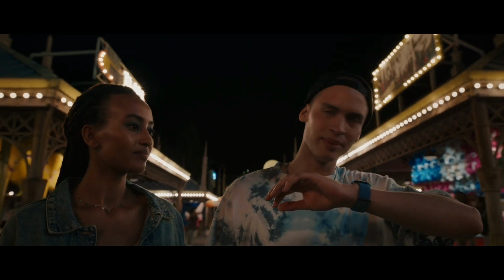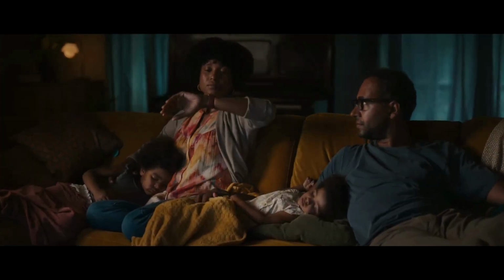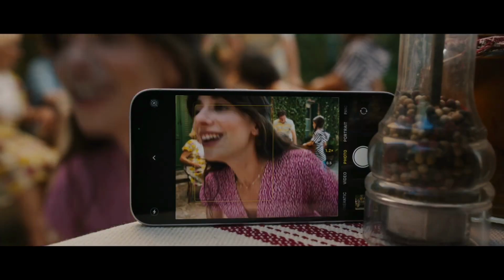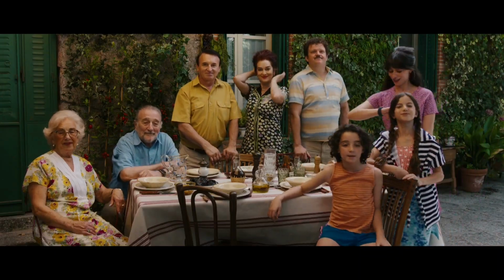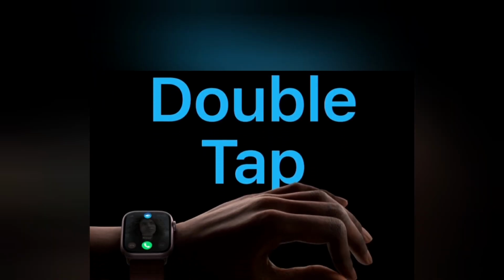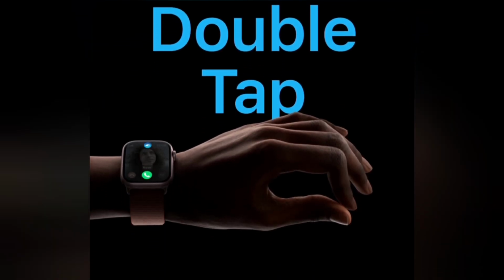New gesture. Magic. At your fingertips. Gestures make Apple Watch even easier to use anytime, especially when your hands are full. Just double tap your index finger and thumb together to answer a call, open a notification, play and pause music, and more.